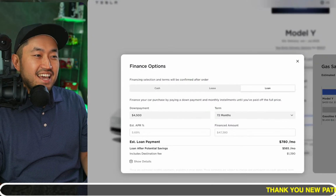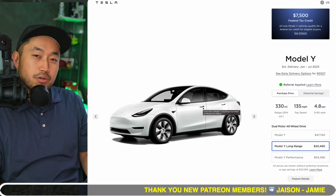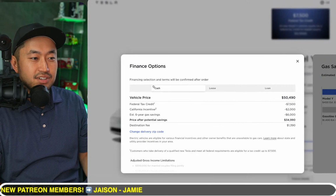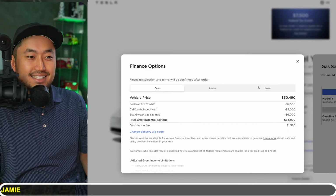But let us take a look at it. So if you go to the Tesla website, if you're going to be placing an order or financing a Tesla or buying a Tesla, you really notice that there's only three options to finance your Tesla. You've got cash, lease, and of course a loan through Tesla financing.